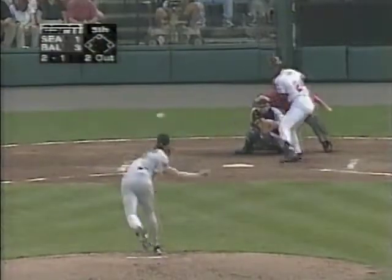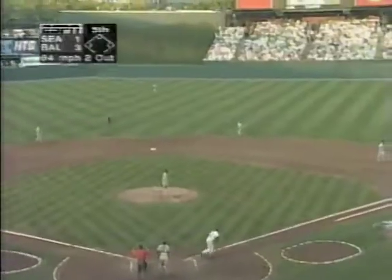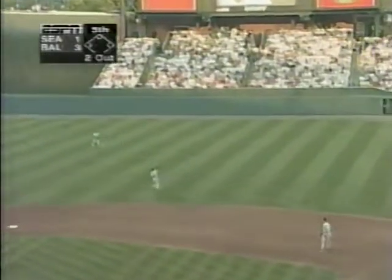That's just why the Orioles picked him up. Davis with a pop-up. Ken Griffey Jr. And that is the inning. But the Orioles get a big run. And now the Mariners will send their biggest hitters up. Alex Rodriguez, Ken Griffey Jr., Edgar Martinez. But it's 3-1 Orioles.